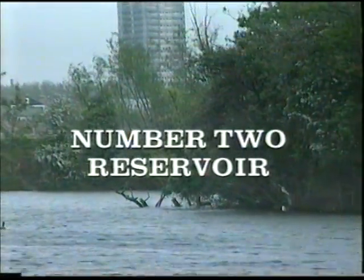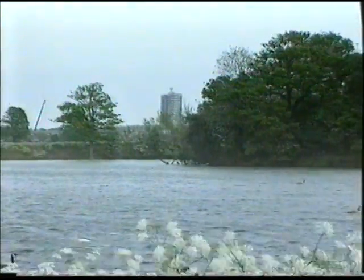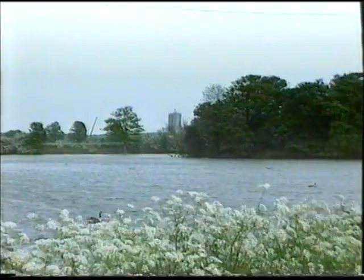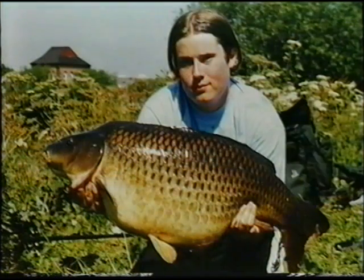The number 2 is 13 acres in size and has an average depth of 10 feet. The lake record carp is a 36-pound common, and like the other lakes, it has coarse fish to specimen size. Number 2 and 3, which are joined, were built at the same time as the number 1.